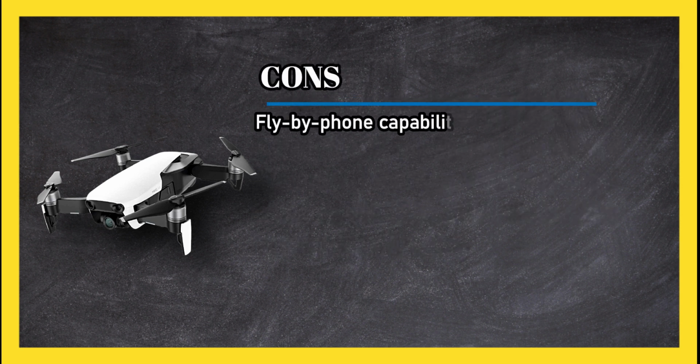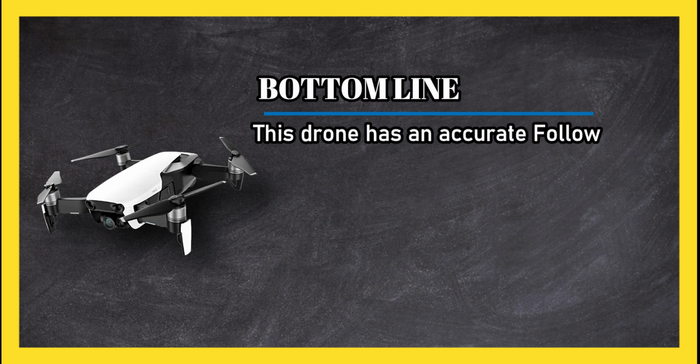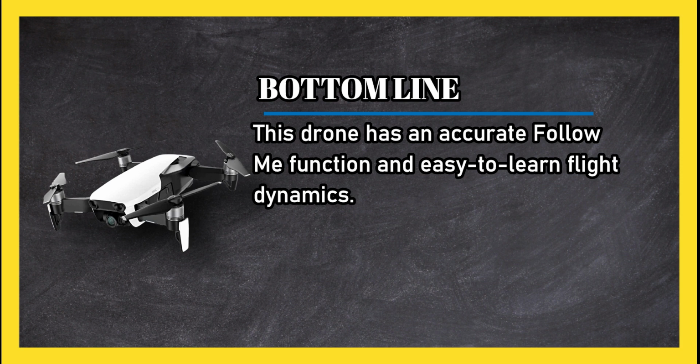Cons: fly-by-phone capabilities can be slow, delayed, or limited with a poor connection. Bottom line: this drone has an accurate follow-me function and easy-to-learn flight dynamics.